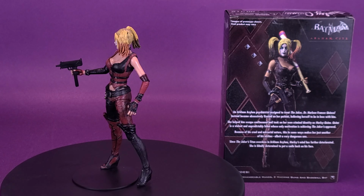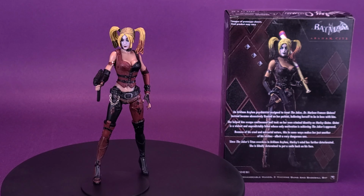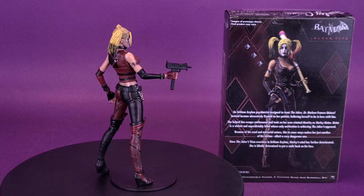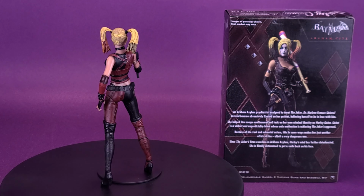The figure isn't terrible, but I do feel like if I had the opportunity and the same amount of money to be spending on these, I would most definitely want to pick up the original NECA Toys version of the Arkham City Harley Quinn, because I feel like I would get a better figure, and honestly speaking, I would want to spend the money on an actual legitimate copy of this.